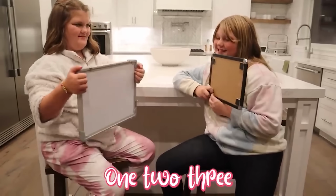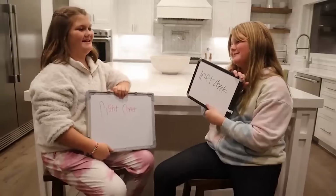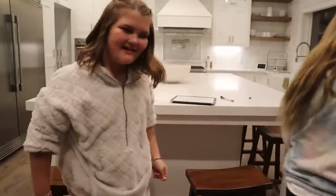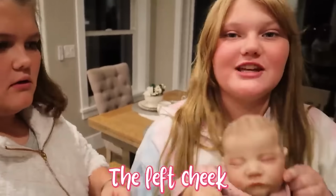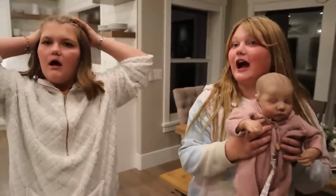One, two, three. Right cheek. No, left cheek. Let me see it. No, let me see it. I want to see it. She has a birthmark? What? Wait, she has a birthmark? This is her left cheek. That's her right cheek. The left cheek. This is my left hand. You said facing this way. No, why is it facing this way?